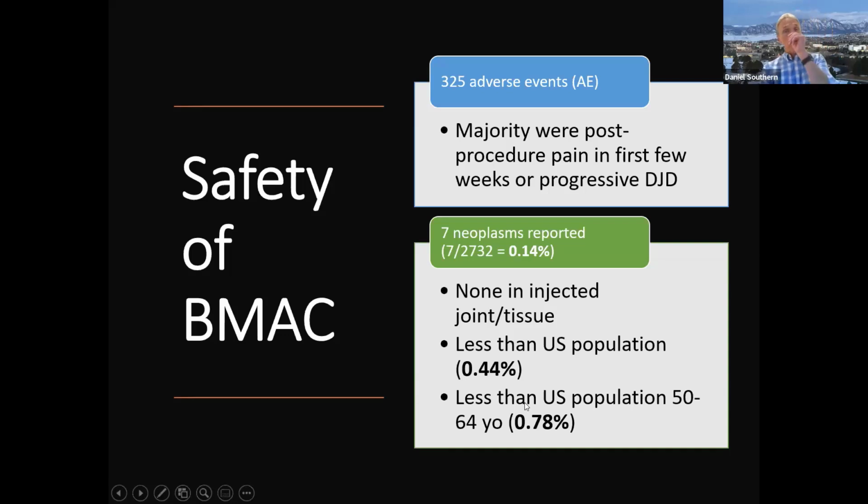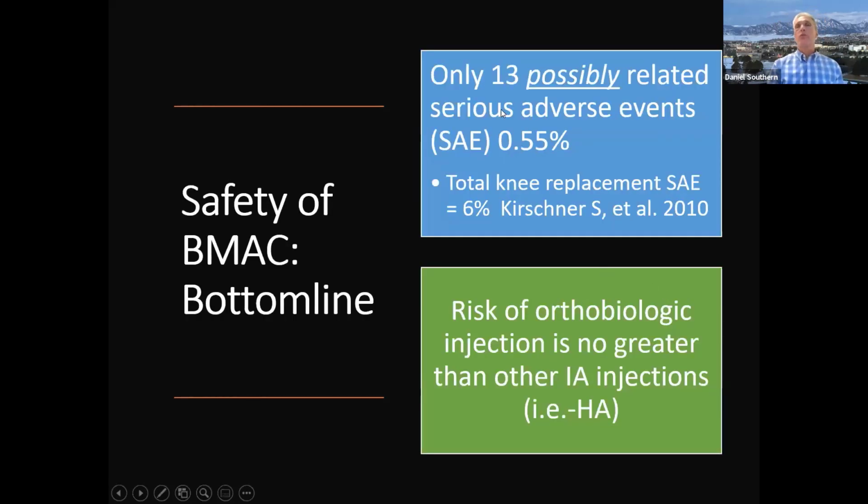If you narrowed it down to the patients in the US population between the ages of 50 and 64, which more closely mimicked the people that we were injecting in this study, the incidence was 0.78, about 5 times more than the study population. We also found that there were 13 possibly related serious adverse events. When you do a study like this, you have to report every adverse event.